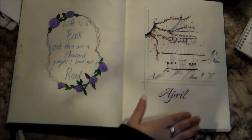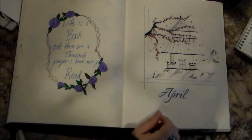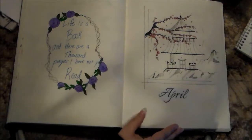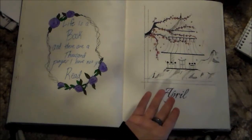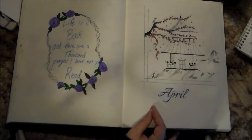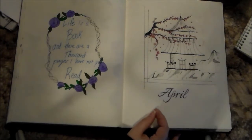Now, this cover page is not a design I came up with. I found it on Pinterest and I just really loved the way it looked. My theme was already going to be cherry blossoms, so I was like, this is the perfect cover page for this. And cherry blossoms have always been really relaxing to me, so I felt like it was the perfect theme for this month considering everything that's going on.